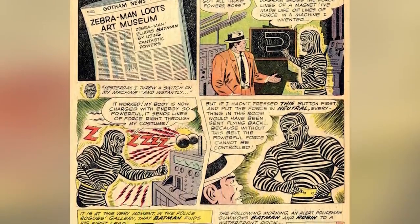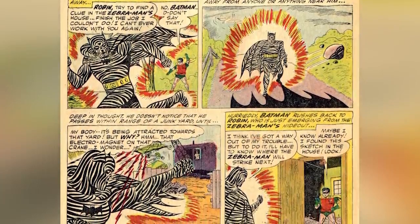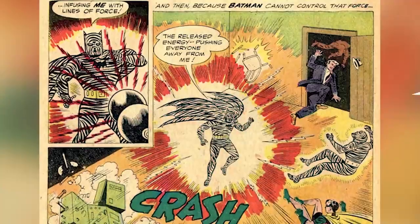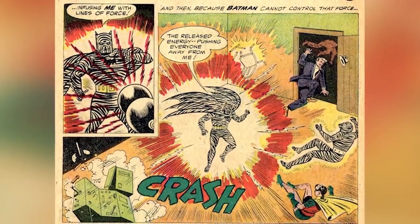So yeah, back in 1960, we got the pleasure of meeting Zebra Man, who's a villain that uses magnetic lines of force after he created a device that granted him these magnetic powers. So Batman and Robin both got a close-up look at this machine, and maybe Batman got a little bit too close because his suit and skin turned into the same zebra stripes that we saw. So now we have Zebra Batman. The only difference was he didn't have the belt that Zebra Man used, so he wasn't able to control said new powers. And it just looked, well, you know how it looks.